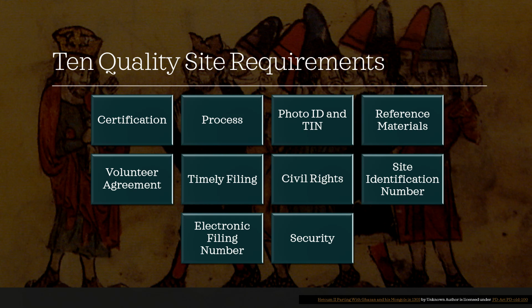We also need to ensure that we have a photo identification for each taxpayer. So that might be 1 for a single taxpayer or 2 for married filing joint taxpayers.